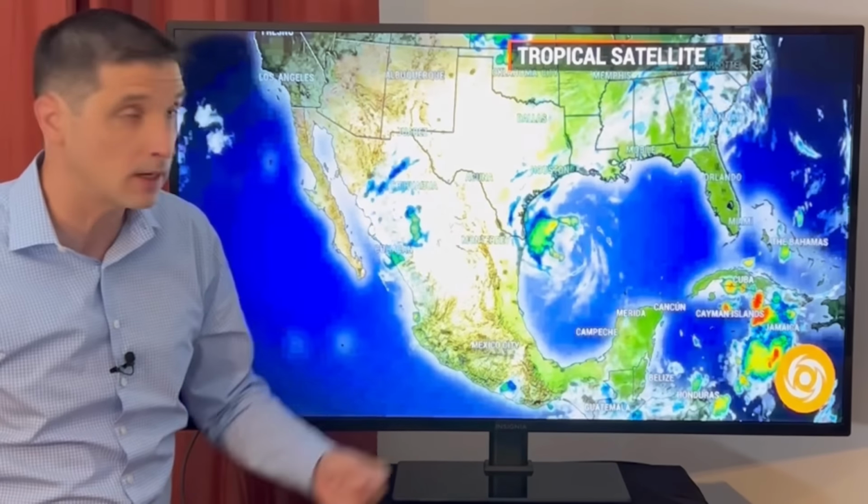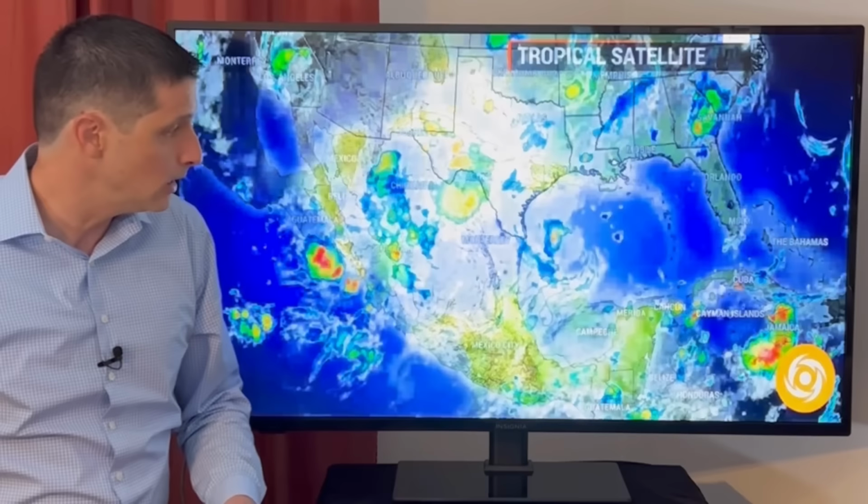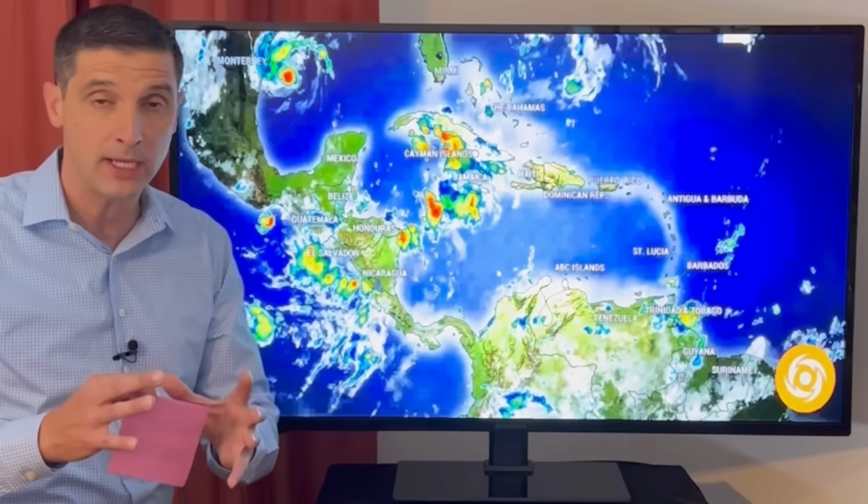Very warm water here, so unfortunately, I do see some re-strengthening with this as this lifts up to the north, closer to Galveston Bay. Winds right now at 60 miles per hour or 96 kilometers an hour. More of a turn to the northwest at 12 miles per hour or 19 kilometers an hour. So I want to zoom down into that.